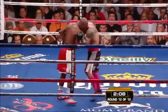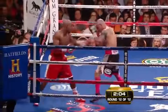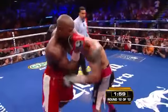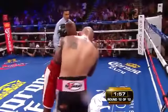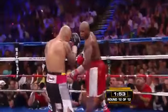Floyd back downstairs now with a minute almost gone here in the 12th and final round. The chant goes up for Cotto, Cotto, Cotto. And again, the crowd is so enthusiastic because they cannot possibly realize how far out in front in this fight Mayweather is.